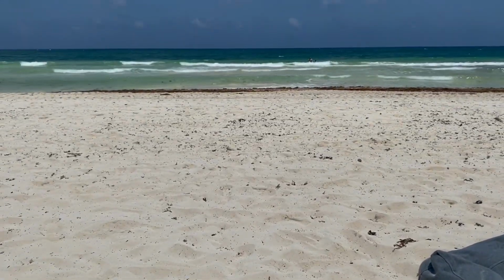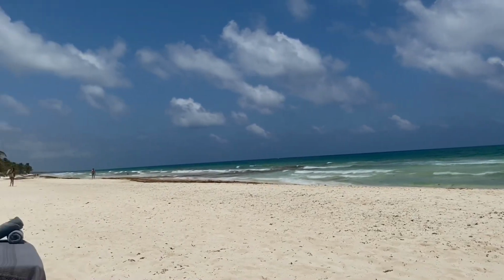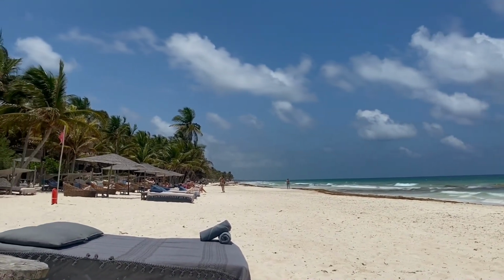We spent the first day laying on the beach working on our tan. Beautiful blue water. The sand was not hot on our feet, so that was nice. It's our first full day in Tulum. We spent it on the beach. We both got a little bit red.